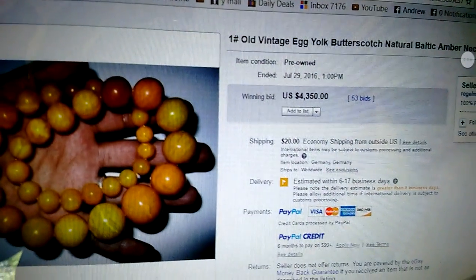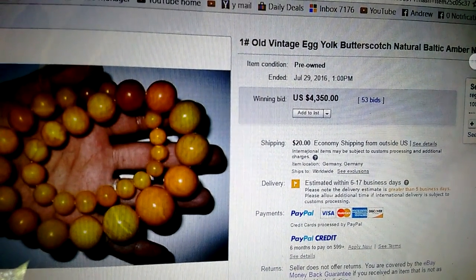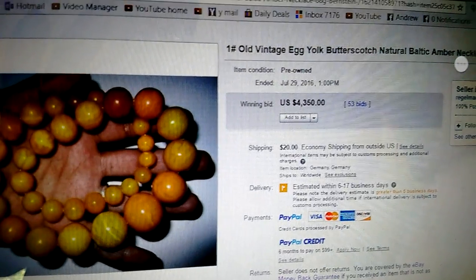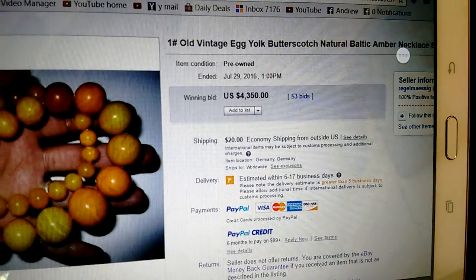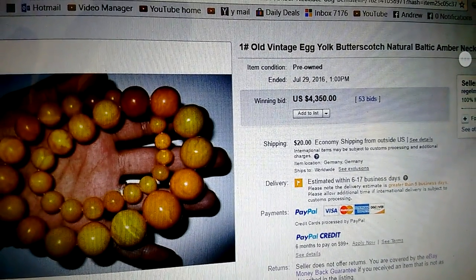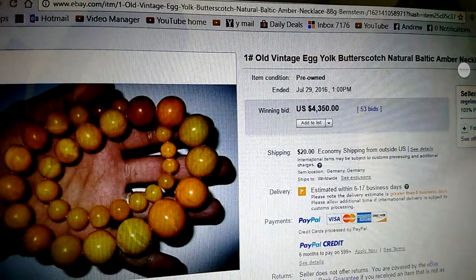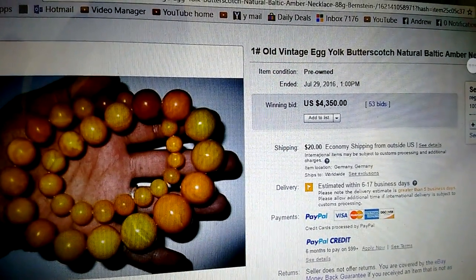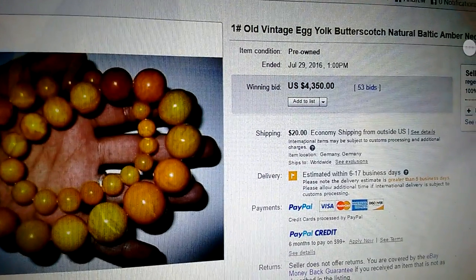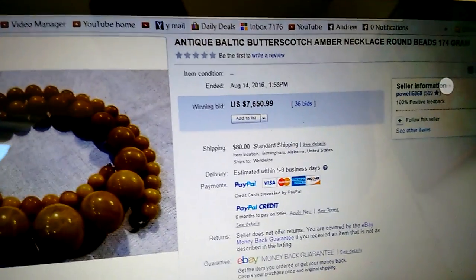And what really got me going was I went to eBay and I went to completed listings. Look at these prices, you guys. $4,300 for this big chunky necklace. Now, just to let you know, amber first is judged by weight, and it's valued on weight, and then secondly, I guess, it's also valued on how it looks and what's inside of it and stuff. But look at these prices, guys. These are all sold listings.